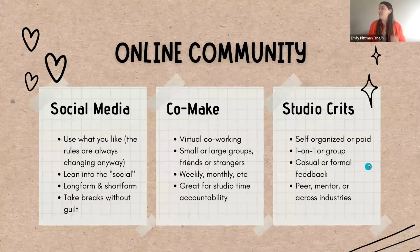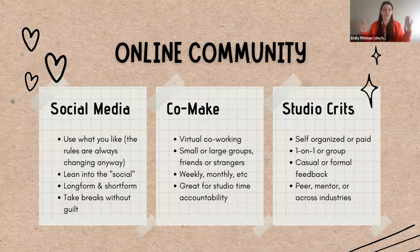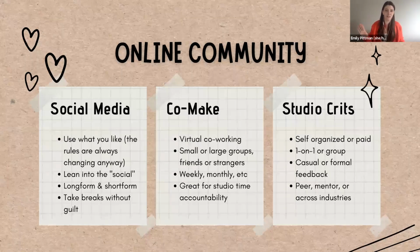Okay, excellent. Let's talk a little bit about online communities. Social media. In the next two slides I'm going to talk specifically about some different pros and cons of some different platforms, but generally about social media. I have tons of thoughts about this. I could truly talk for the full two hours just about this. Use what you like. The rules are always changing anyway. I didn't want to get too into specifics, because by the time I made these slides a few weeks ago and today, they've changed something. The rules change so fast, no matter what the platform is.